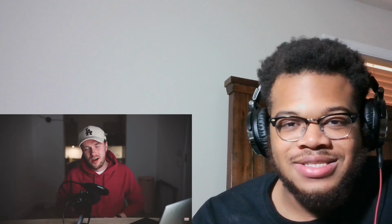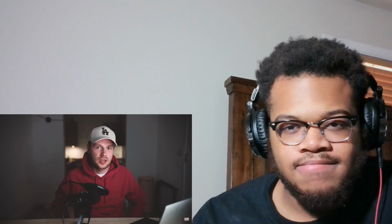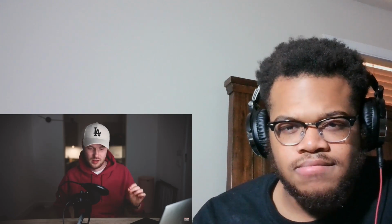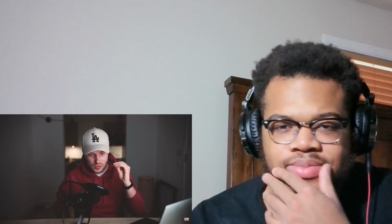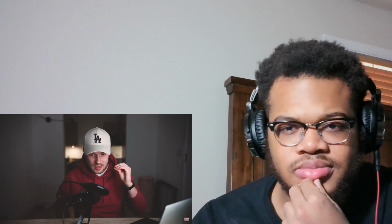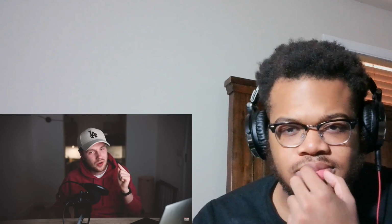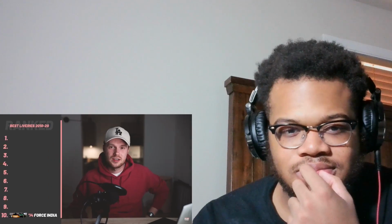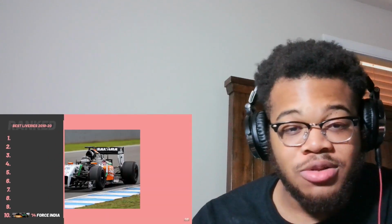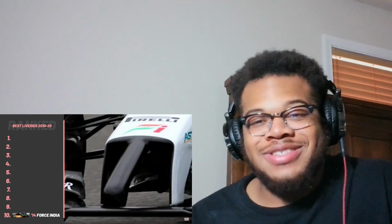So let's start with number 10, and it's a car from 2014, a year that brought some horrific car design. But this choice for me as a livery, I thought was absolutely banging, even though the actual physical aesthetic of the car in one particular place, and we all know where, was disgusting. I'm saying the 2014 Force India. It looks nice. I mean, look at that massive willy on the front of it.